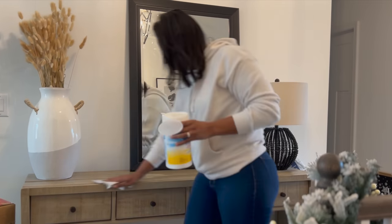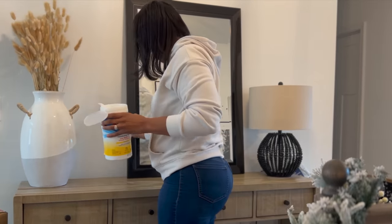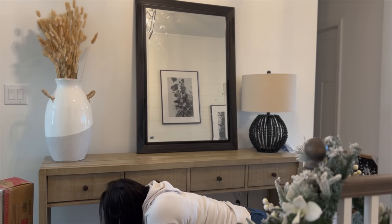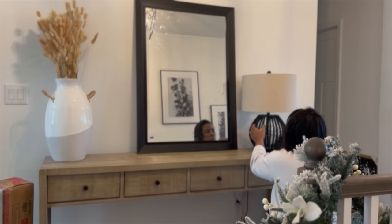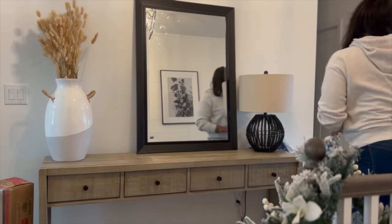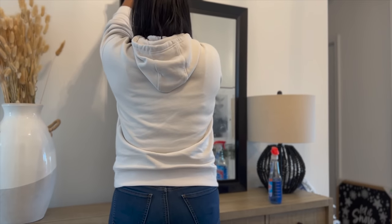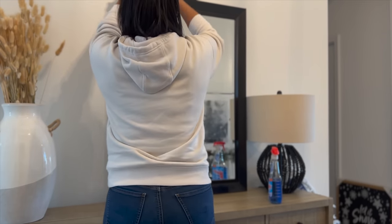On the mirror, I had some bats from Halloween, and this is the last area where I took down Halloween decor. So I'm just cleaning everything off, and then you'll see me go back and clean off the mirror as well. I thought I was pointing the camera down, but you get the point. Just cleaning that area below the console, and then I'm putting back some things I wanted to keep for the season.